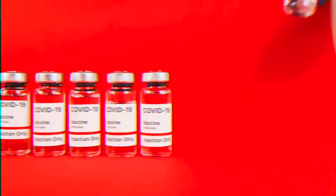Altogether, it's good to have a variety of vaccine choices in the world, as long as we understand the differences between them.